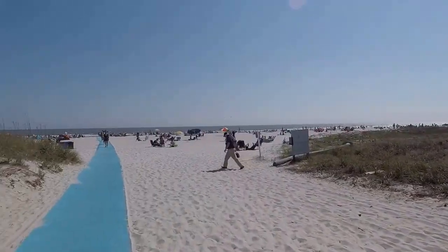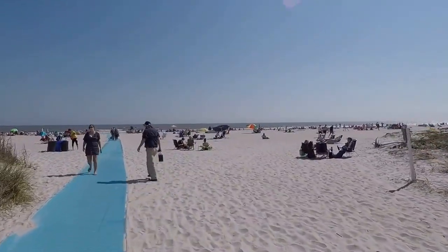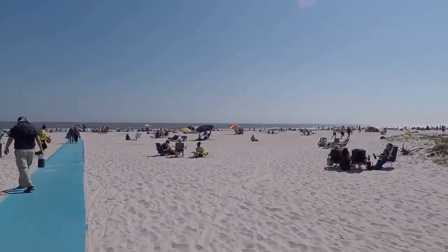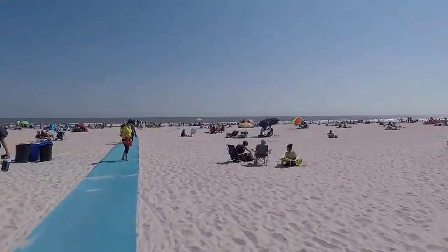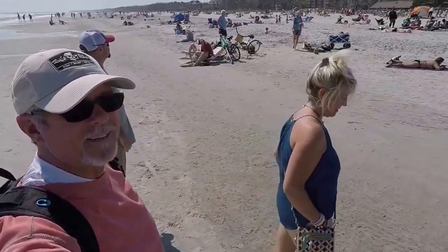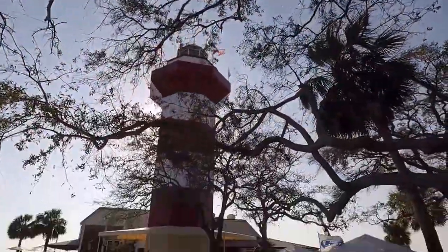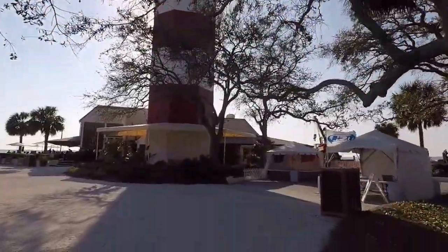This is Hilton Head Island. They had this rubber mat all the way out to the ocean. When we got to Hilton Head, as you can see, it was very populated, very crowded. Lots of people there. As you see, my beautiful wife kissing on me as always. She's just a wonderful woman, sweet, loving, and kind. And we also went to see a lighthouse there in Hilton Head. While we were there, we drove to one of those.